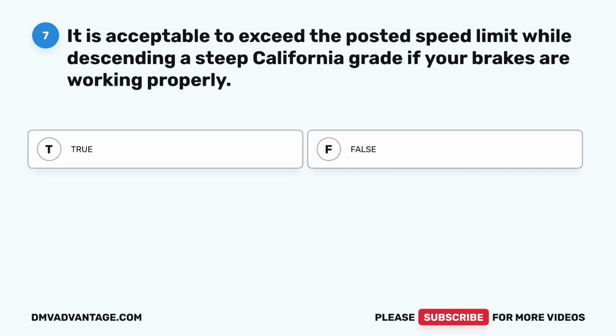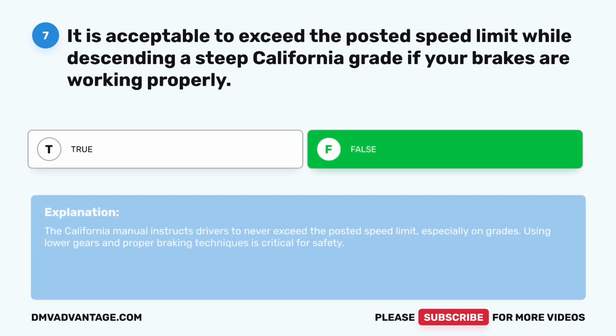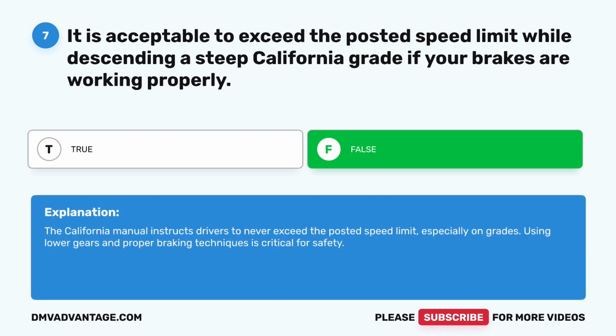Question 7. It is acceptable to exceed the posted speed limit while descending a steep California grade if your brakes are working properly. True or false? False. The California manual instructs drivers to never exceed the posted speed limit, especially on grades. Using lower gears and proper braking techniques is critical for safety.